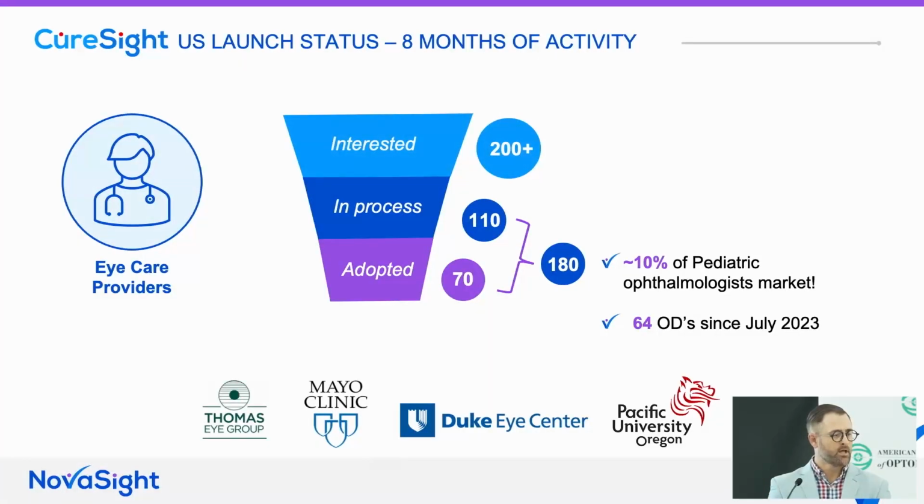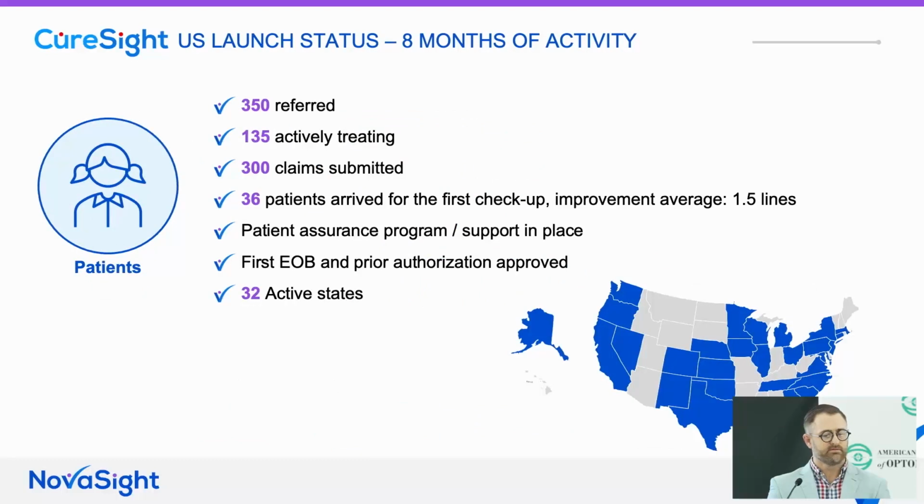In terms of patients, we've had over 350 referred. We have over 135 actively going through treatment. 300 claims have been submitted. 36 patients have arrived for their first check-in and have already delivered over 1.5 lines of VA improvement. We have a patient assurance program in place which protects commercially covered guardians should their payer deny coverage. We also have a patient support program in place for Medicaid patients. We've received our first positive EOBs as well as prior authorization approvals from payers, and we have 32 active states and rapidly growing.